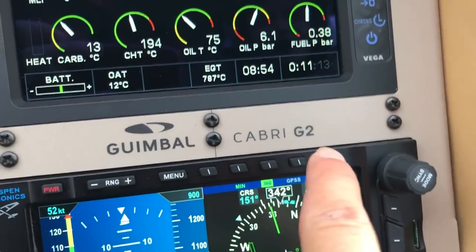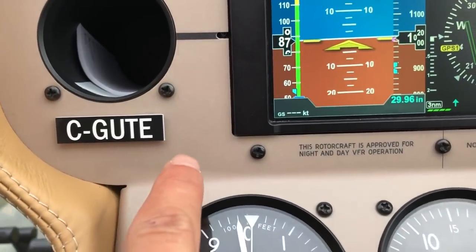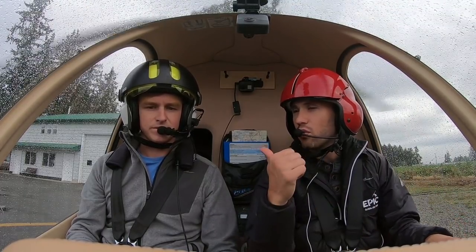We're going to say Abbotsford ground, this is helicopter Cabri G2, so tell them the type of helicopter you're flying. Golf Uniform Tango Echo, that's the call sign that we're using. And then with Delta, the information that we've listened to. Then when they get back to us, our second call is we're going to say Uniform Tango Echo is on the ground at BC Helicopters requesting a northwest departure.